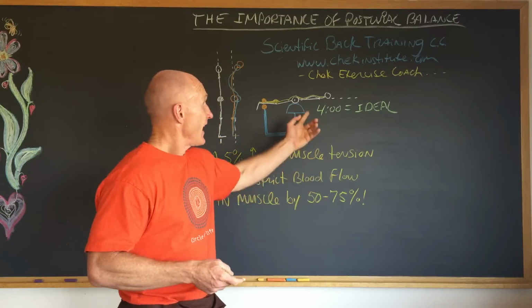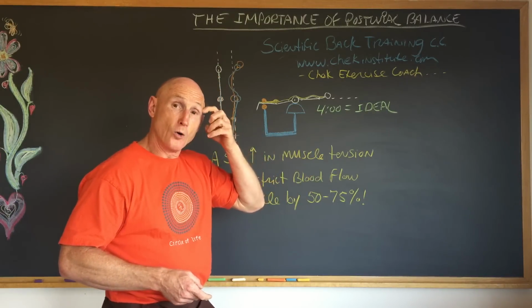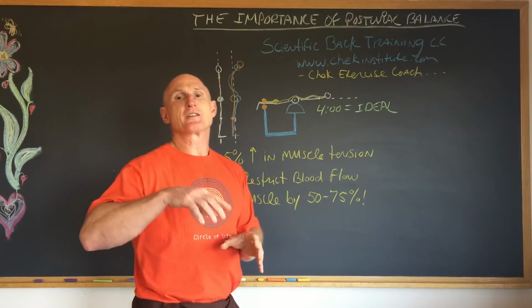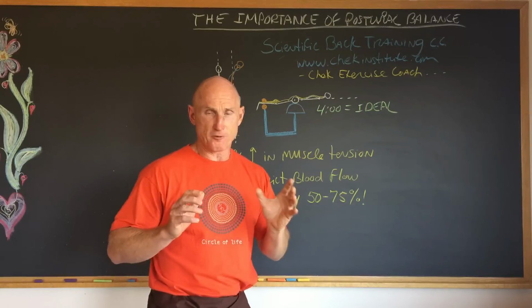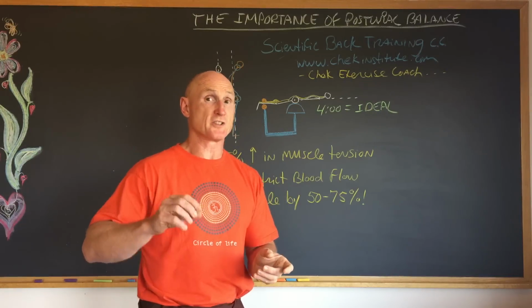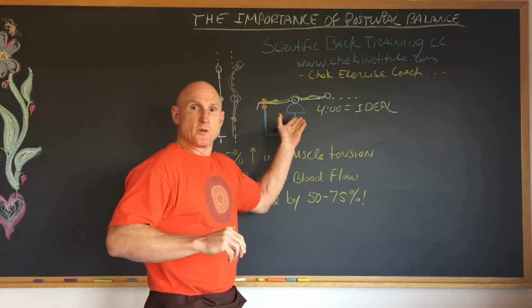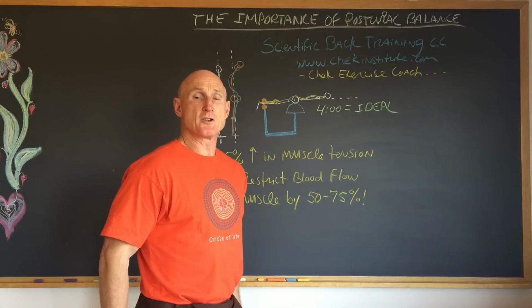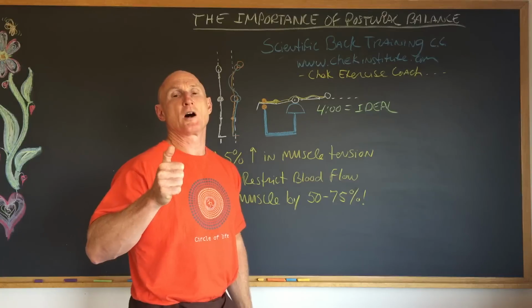So the test becomes the exercise. If you fail the test and you cannot hold for 4 minutes, then the way you use it as an exercise, and I recommend doing this at the end of a workout program, you never want to exhaust stabilizer muscles before you begin a workout program, or your risk of injury goes through the roof. At the end of the program, you would do the test, and you would keep a stopwatch in your hand, and when you can't hold horizontal and start dropping below, stop the stopwatch.